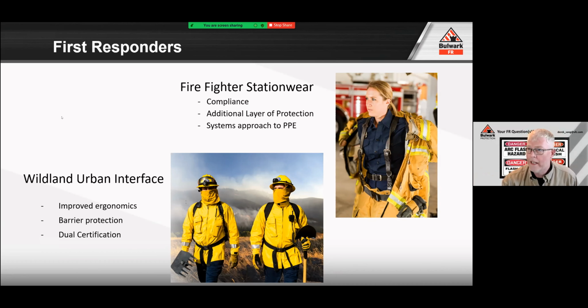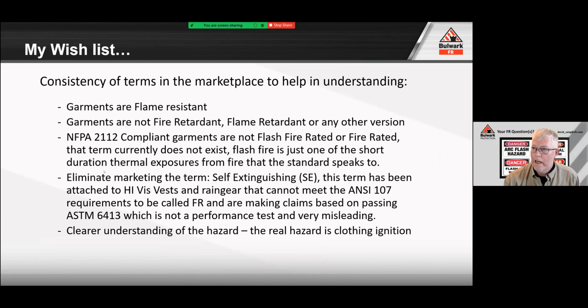So with that, my wish list, when we look at consistency in terms, remember, garments are flame resistant, but they're not fire retardant, they're not flame retardant, they're not fireproof. I would just like to see the marketplace as a whole do better in their communication, so that we do understand what we're telling our end users. NFPA 2112 compliant garments are not flash fire rated.